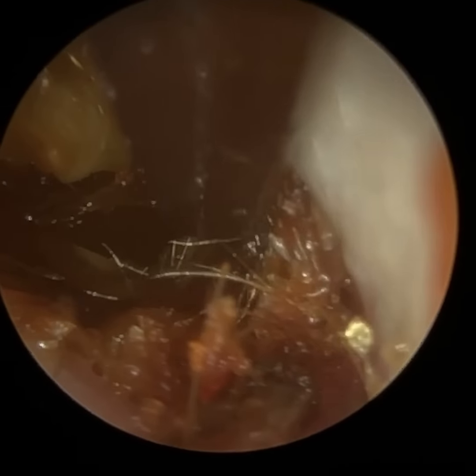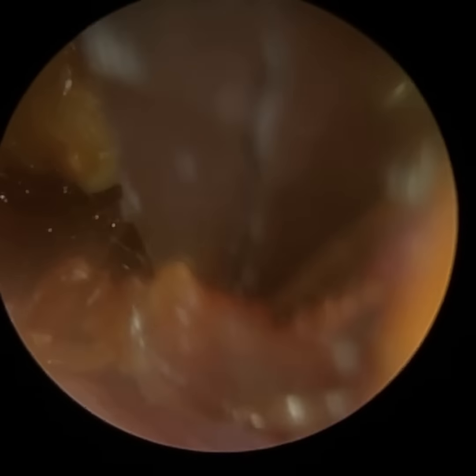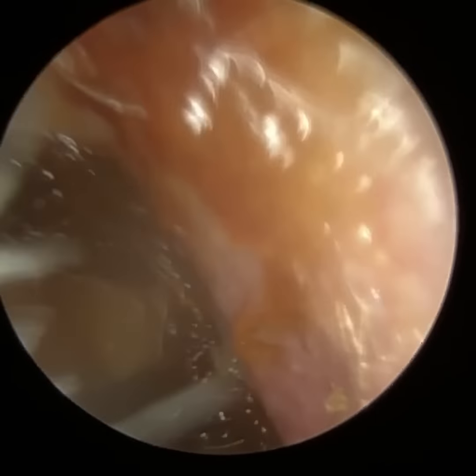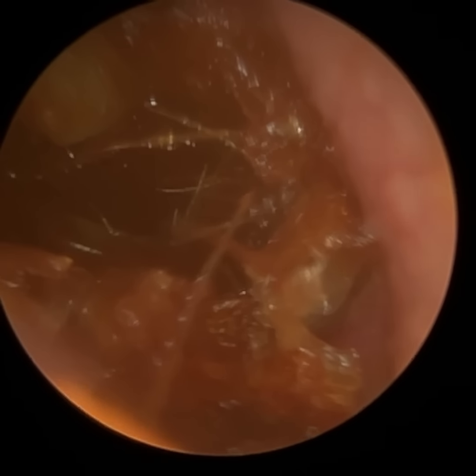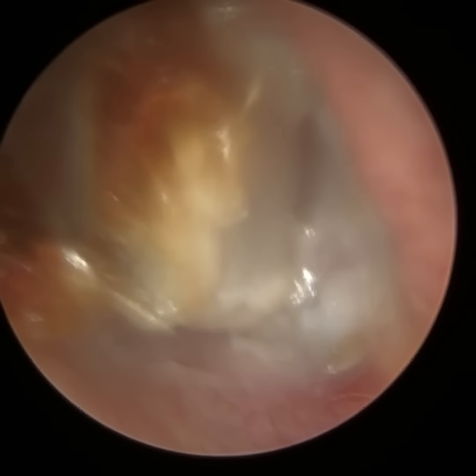So what's Keratosis obturans? Keratosis obturans is a benign accumulation of keratin. Keratin is a protein found in the outermost layer of the skin that lines the ear canal, the epidermis layer, and more specifically in the stratum corneum, which is the very outermost layer of skin. The skin has multiple layers. I will possibly discuss that in another video that I upload possibly tomorrow or over the weekend.